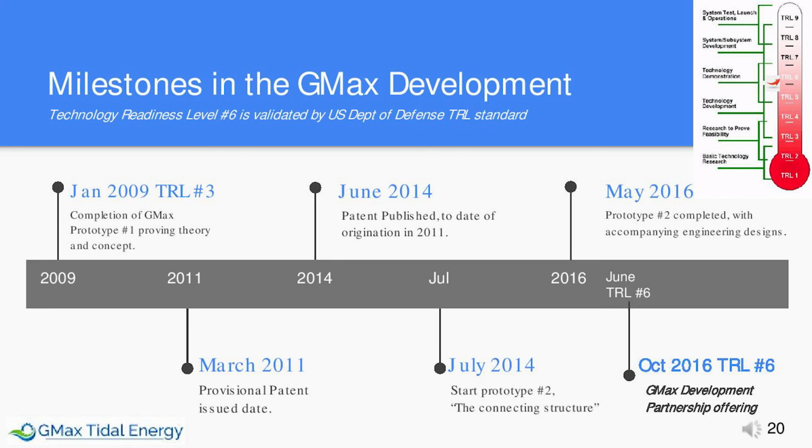Modifications in progress have kept pace, now reaching technology readiness level 6. In October of 2016, the GMax team unanimously decided that this technology now requires significant resources to commercialize. The GMax innovation is now ready to present to potential development partnerships based on the previous milestones achieved.